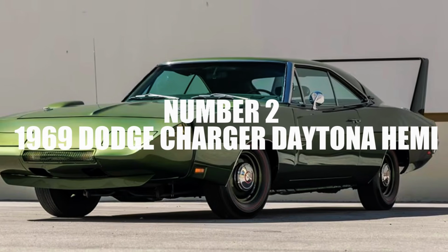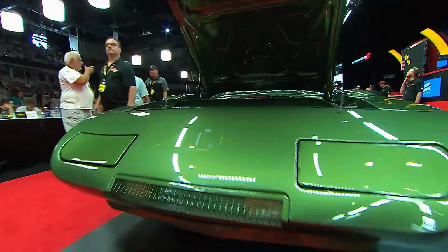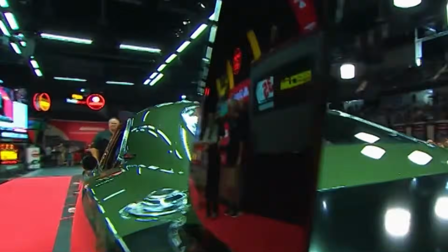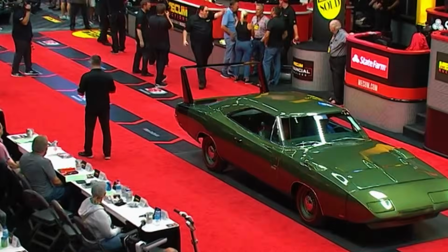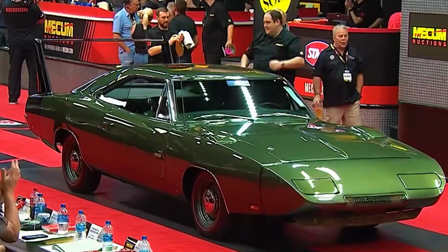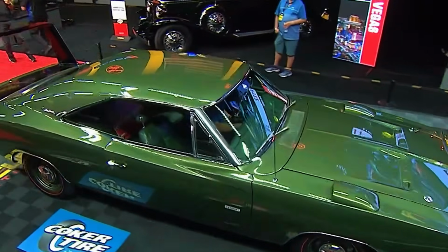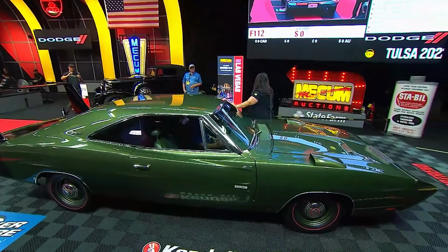Number 2. 1969 Dodge Charger Daytona HEMI. The 1969 Dodge Charger Daytona HEMI became legendary because it combined radical aerodynamic design with the most famous engine Chrysler ever built. The towering rear wing, long nose cone, and the 426 HEMI under the hood made it one of the most extreme homologation specials ever produced. Production numbers were already limited, but HEMI-powered versions are especially rare, making them some of the most valuable Mopars in existence. Today it stands as both a NASCAR icon and a collector masterpiece.